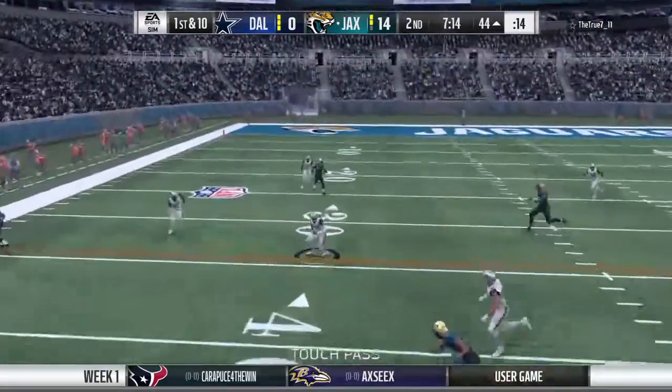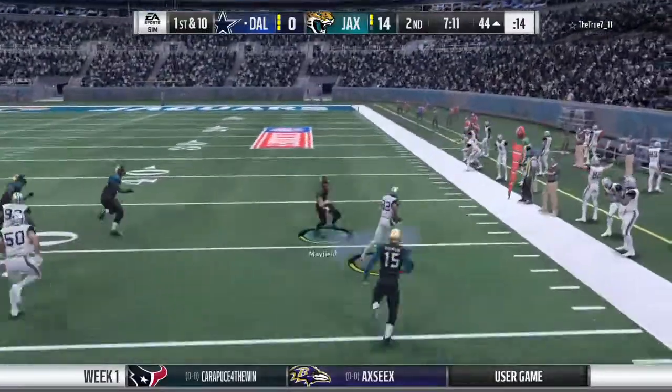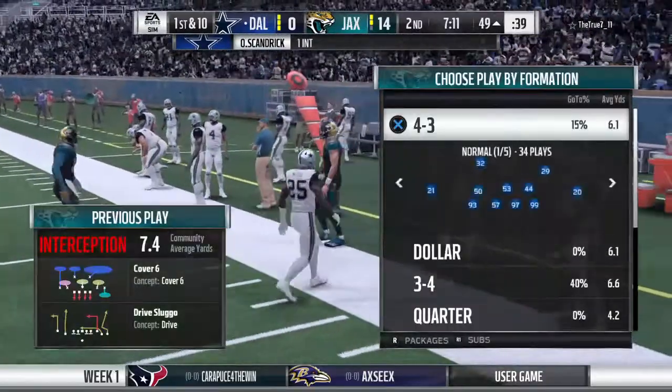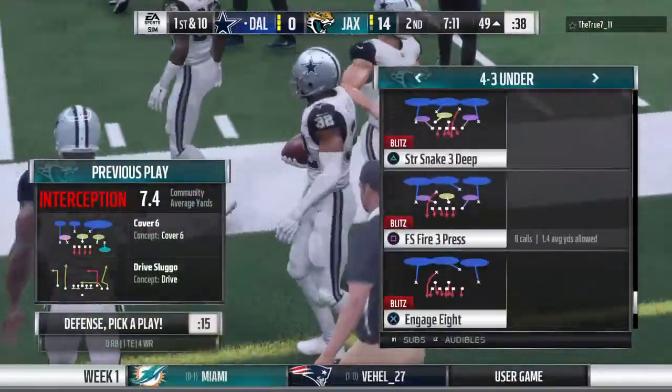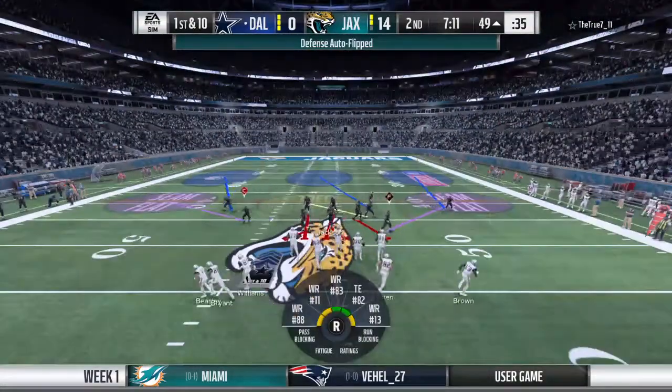They'll look to throw. This is intercepted. Picked off by Orlando Scandrick. And he's just across midfield and down at the 49-yard line. So the first interception of his career under center, and you knew it was going to happen sooner or later.